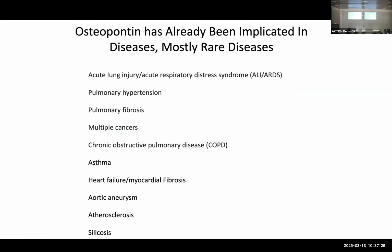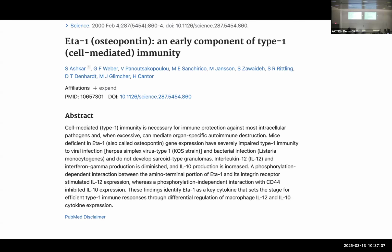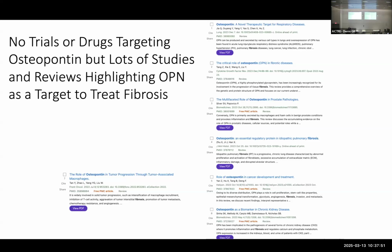So, what about just targeting osteopontin? It's already been implicated in many rare diseases, especially fibrotic diseases like pulmonary fibrosis. It also, in this very classic paper from 2000 published in Science, drives type 1 immunity. So a lot of that interferon gamma is probably secondary to there being osteopontin here. There are no trials for osteopontin, but there are lots of drugs highlighting it as an important target for the treatment of fibrosis.